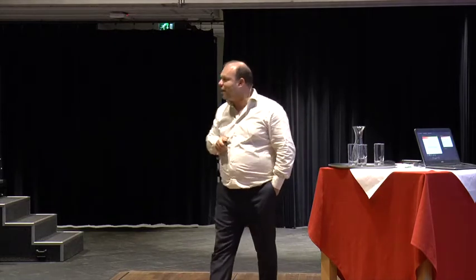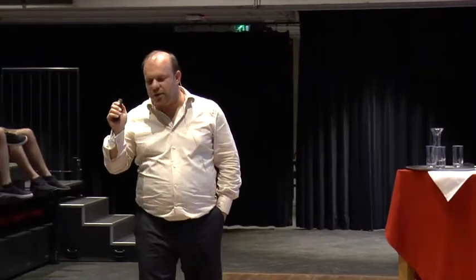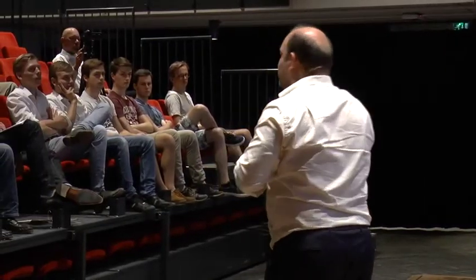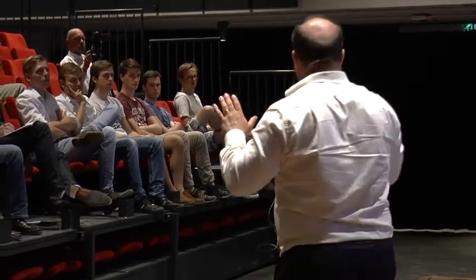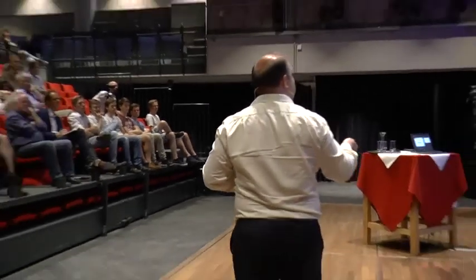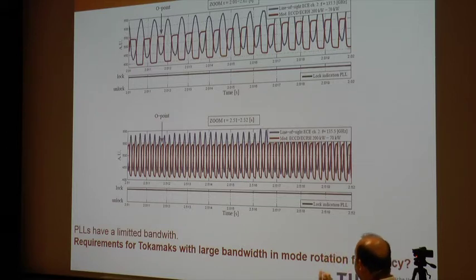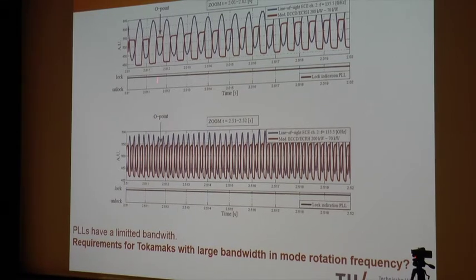suppression system. Now we need to get the island heated in the O point and not in the X point. In Textor we could do it very simply with a phase lock loop. Here you see two realizations of that. These are experiments where we really spot on hit the island in the O point and not in the X point. There are, unfortunately, tokamaks that have a way larger bandwidth. In Textor we were limited up to 5 kilohertz.